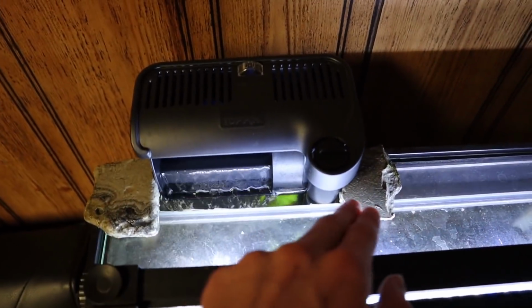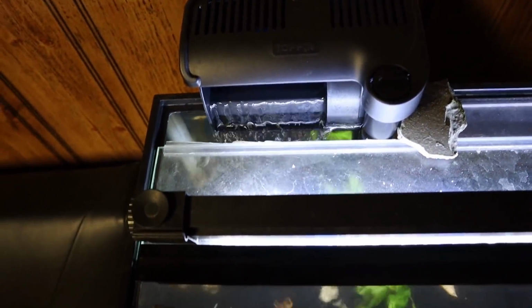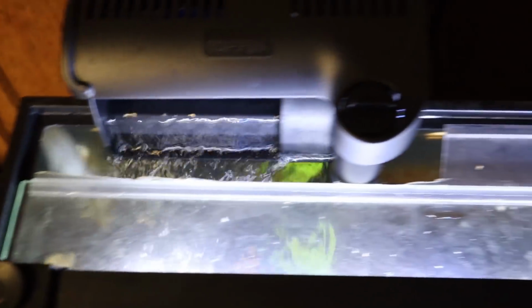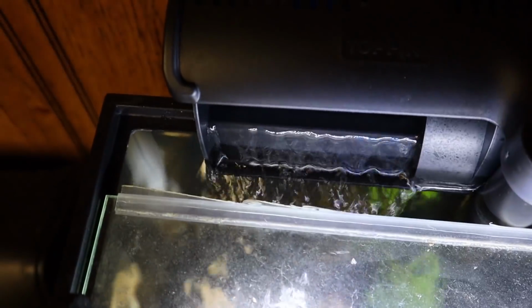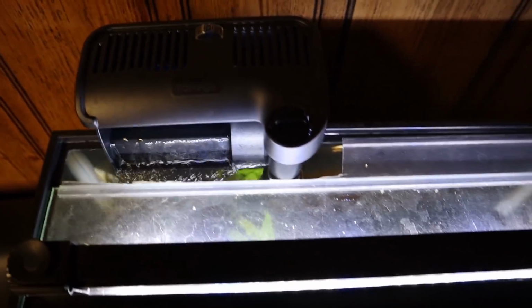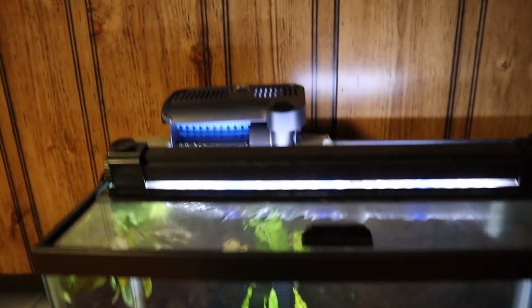And you can see I put these two rocks here because all I can really think that happened would be that he just came up top and sprung himself over the edge of the tank. There are these tiny little gaps on both sides of the filter, and I thought they were small enough to where we would never have a problem with the frogs jumping out, but I guess I was wrong. So until I figure something else out, I'm just gonna leave these rocks here. And yeah, that's all I can really think that happened.